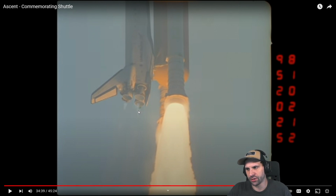Would be so fun to work with solid rocket motors at NASA. Yeah, it's an interesting juxtaposition, because that is about as efficient as you can get for a rocket engine. The shuttle engines are still, to this day, one of the most efficient chemical rockets we have. They're only bested by the RL-10.